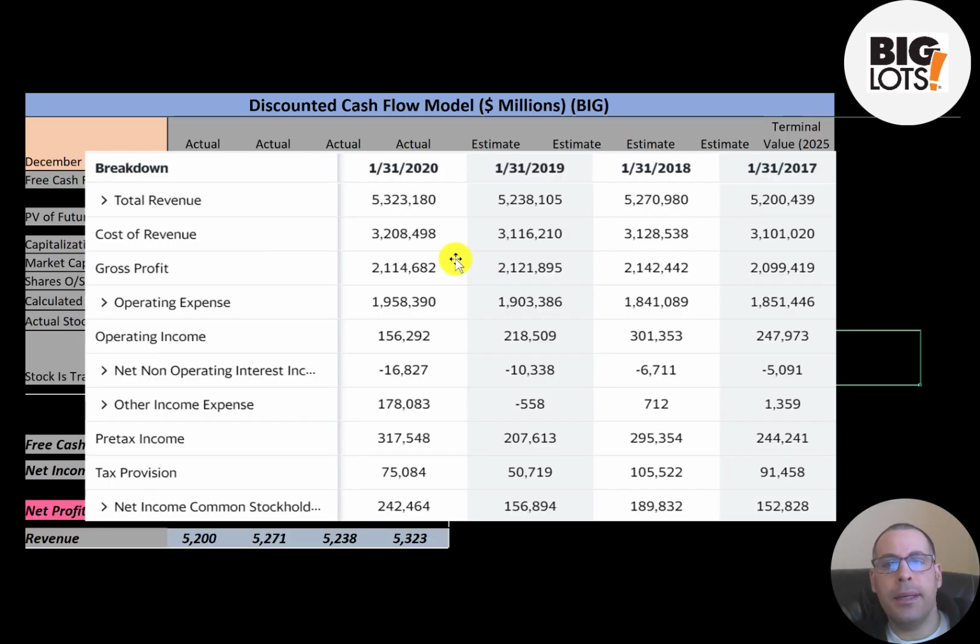This is the company's income statement. The top line is the revenue, the sales for the company. Below that is the cost of revenue, the expenses directly related to generating the revenue, and that's about 3.1 to 3.2 billion every year, and their gross profit is about 2.1 billion every year. So the numbers are really consistent.